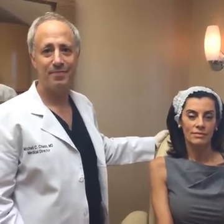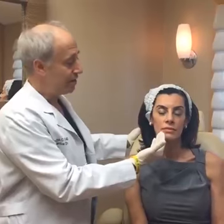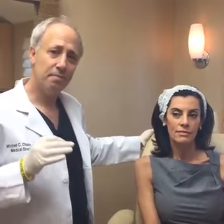Any other procedures you might combine this with? Well, when we look at volume in the face, we look at the cheek area, the lower face, and the temples. Very often we see loose skin that develops as a result of that depletion of volume. As we put that volume back, the skin looks tighter, and the proportions of the face improve. Again, we look healthier. We're not putting volume where that volume never used to be. We're just replacing that lost volume, and thus people look completely natural.